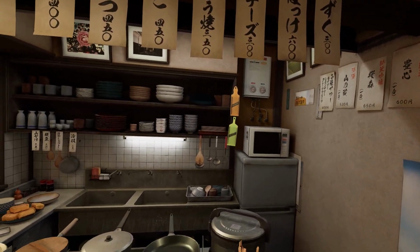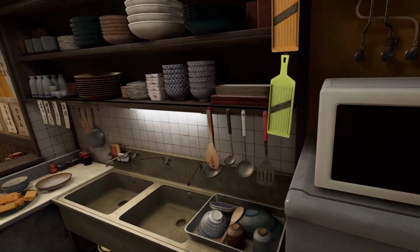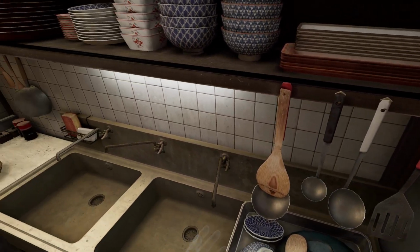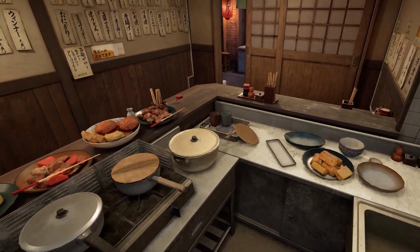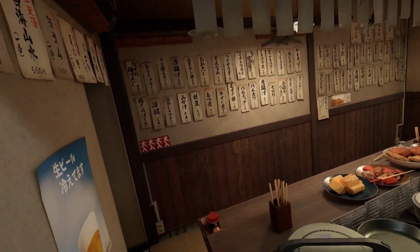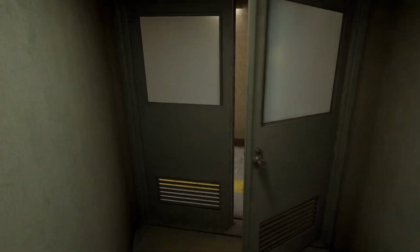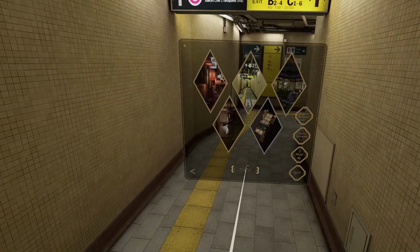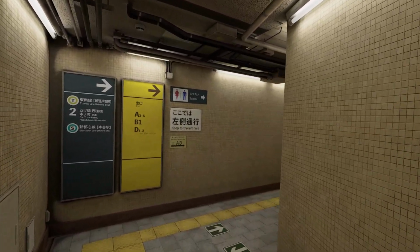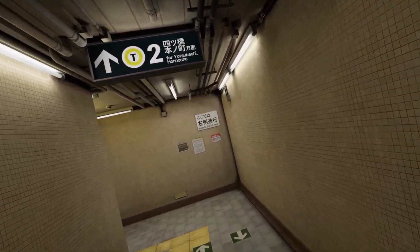The photorealism here is amazing. And yes, you can go back in here. And like I said, it'd be awesome if there was some interactivity so you could pick up these items, eat the food or even cook here. That would make it one of the best games ever made if that were possible. But you can see here, there's lots of attention to detail. Let's go back to morning. Lots of attention to detail.